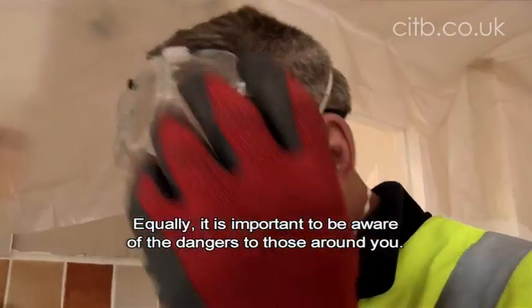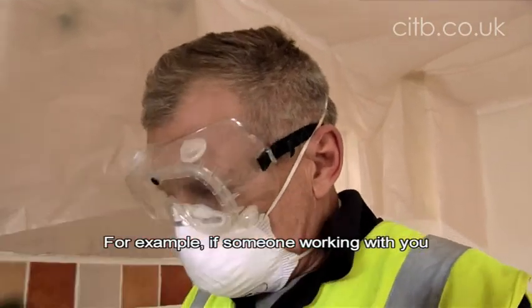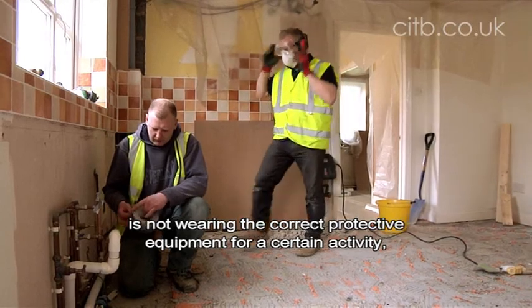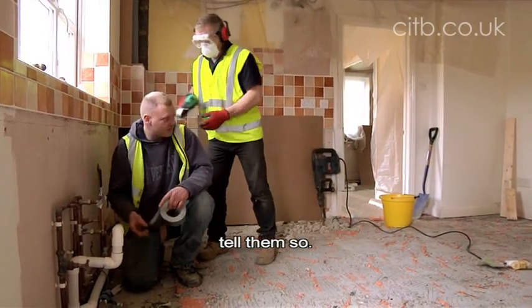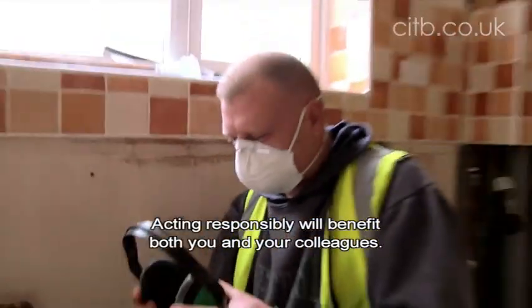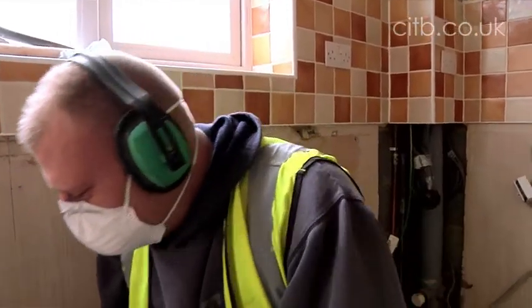Equally, it is important to be aware of the dangers to those around you. For example, if someone working with you is not wearing the correct protective equipment for a certain activity, tell them so. Acting responsibly will benefit both you and your colleagues.